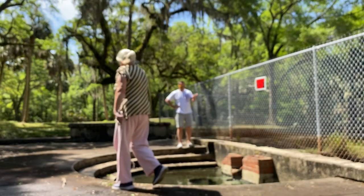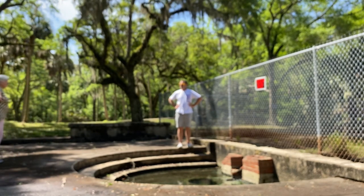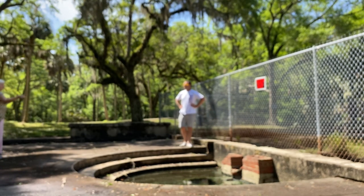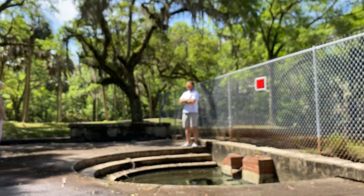So this is where the spring just happens. That's actually just a pipe. The spring is out in the woods covered over. This was actually the bottling plant. It had a stainless steel thing that came up, and the ladies poked the bottle under there and they bottled it one bottle at a time. They shipped this water all over the world when the hotel was here. Really?